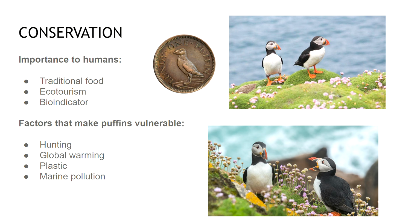Scientists also use puffins as a bioindicator. By studying puffins, scientists can tell a lot about the marine environment. Much of this has to do with the factors that make puffins vulnerable. Of course, there's hunting by predators and by people. Hunting puffins is illegal in many places, such as the United States. However, the puffin continues to be a staple food in other countries, so hunting continues there.